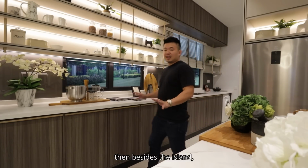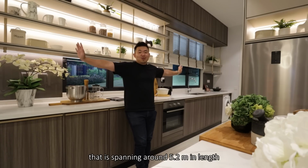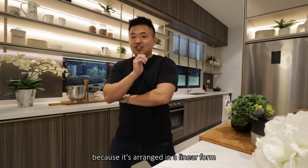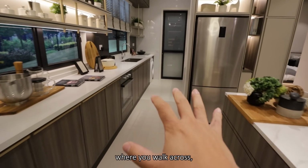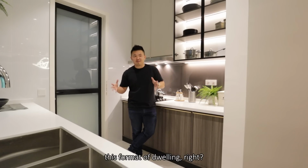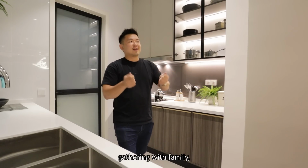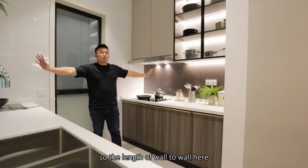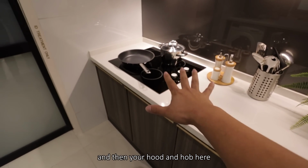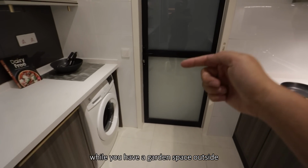Coming up to the kitchen then, besides the island, this will be your workstation or your kitchen top that is spanning around 5.2 meters in length. And the weirdest thing is that this is still considered small because it's arranged in a linear form where you walk across, right? So it's a very long format until you reach the back. And for families that prefer this format of dwelling, usually it's a very family-oriented lifestyle. A lot of cooking, a lot of gathering with family, hence they need a lot of space. So the length of wall to wall here is 2.6 meters, amazingly big. But here you can accommodate your basin, then your hood and hob here. But something weird is they actually include the washing machine here while you have a garden space outside.